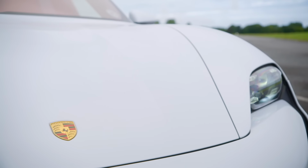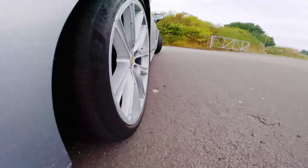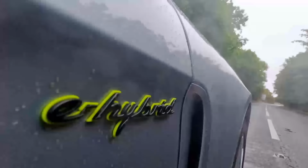£142,100, this Panamera Turbo SE Hybrid Sport Turismo is a fraction more money than the Taycan Turbo S. So they are both similarly priced and they have similar power, at least 700 horses. We are going to find out which car is best. First up, it's a road test. I'll be taking the reins in this one.